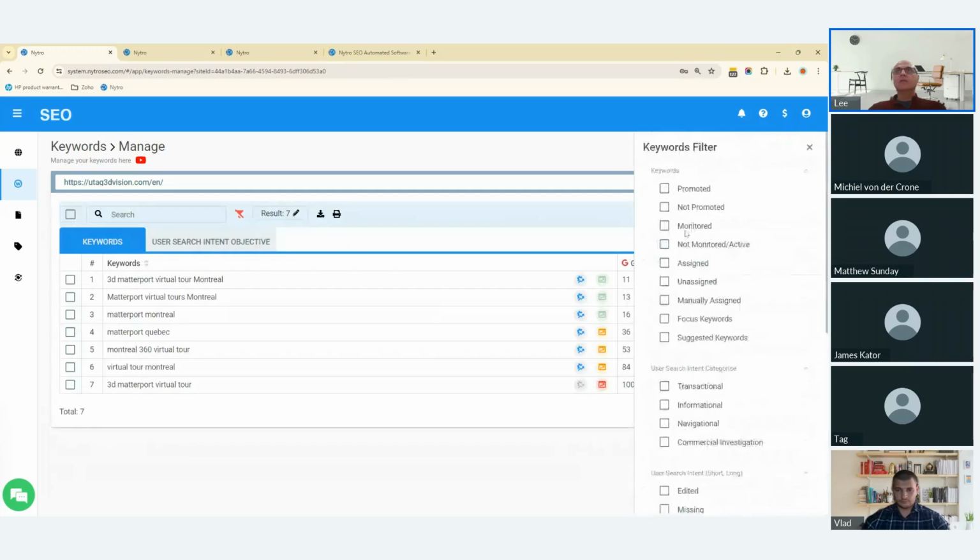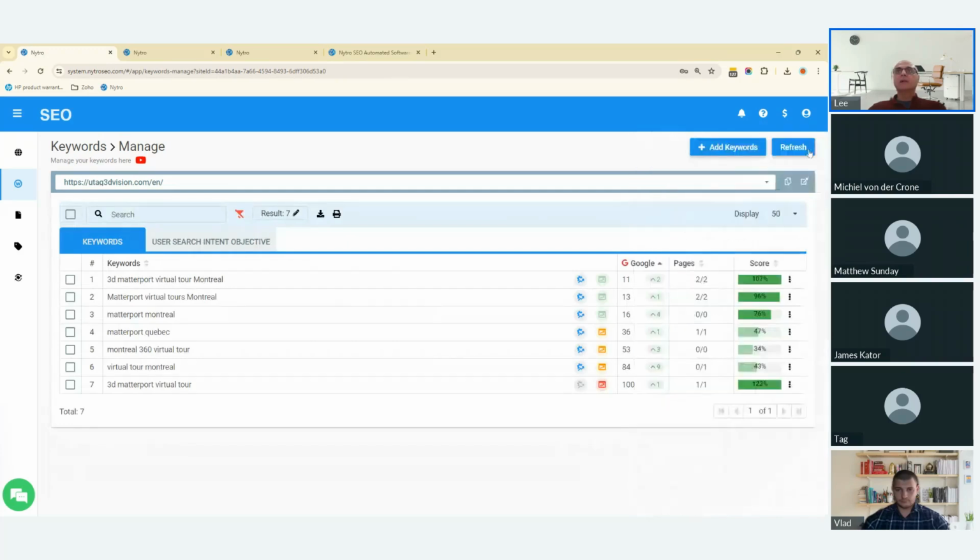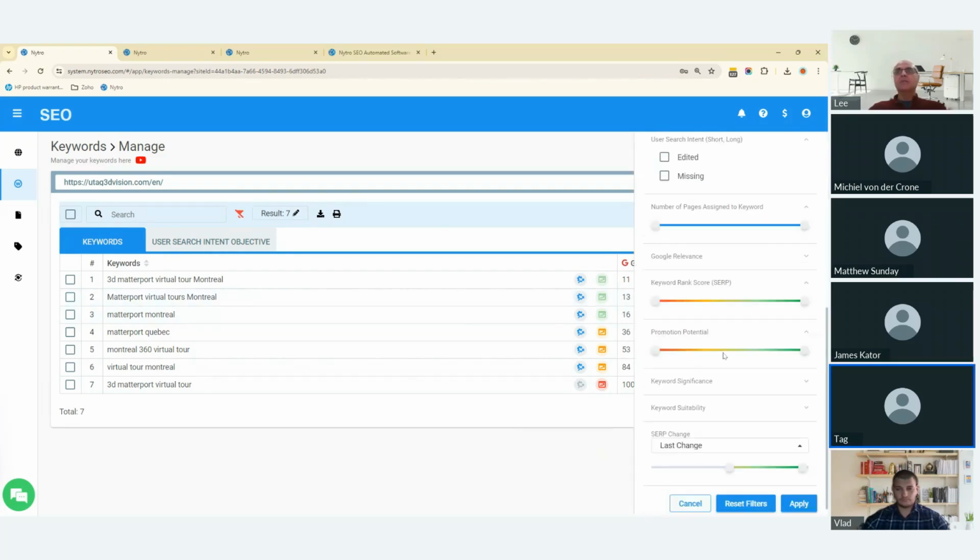Yeah, and these are the keywords that went up, and you can see how they're performing. Good keywords have a good score. You can see which pages they're attached to, but I have a feeling that we need to improve on the relevancy of the keywords here. And how would I do that?